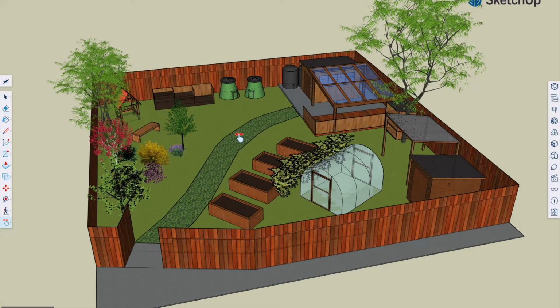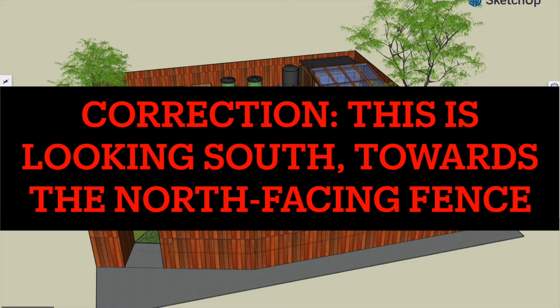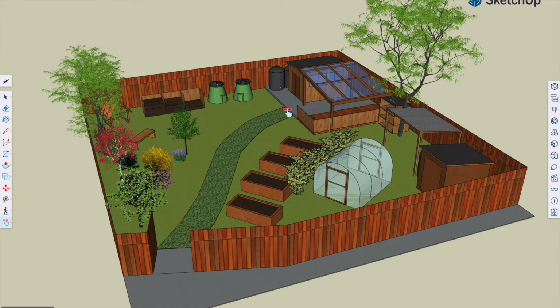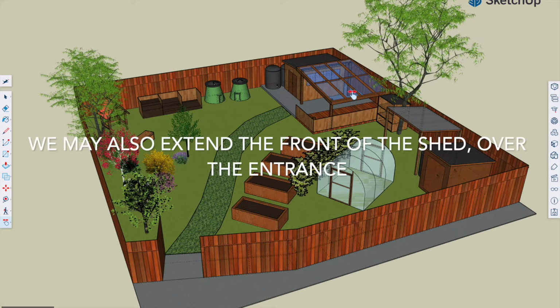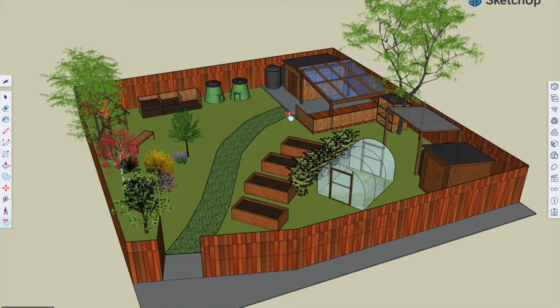Garden design so far. This is looking north. In the far right corner, we have the shed. The shed is there already, and what we propose is a lean-to, a covered outdoor seating area to provide shelter in all weathers. We already have beds in the central space, but they need to be raised beds ideally, so they're accessible to wheelchair users.